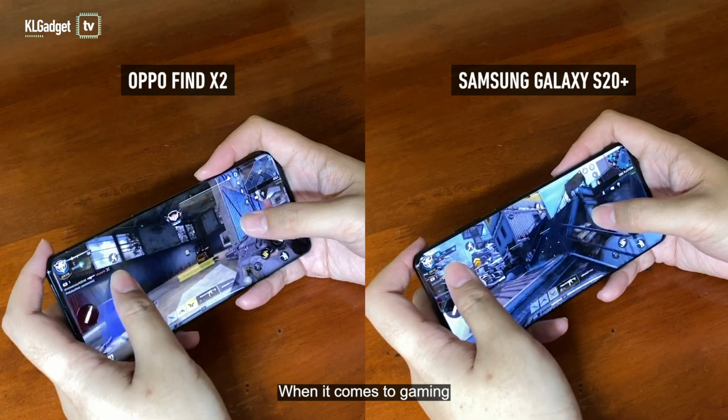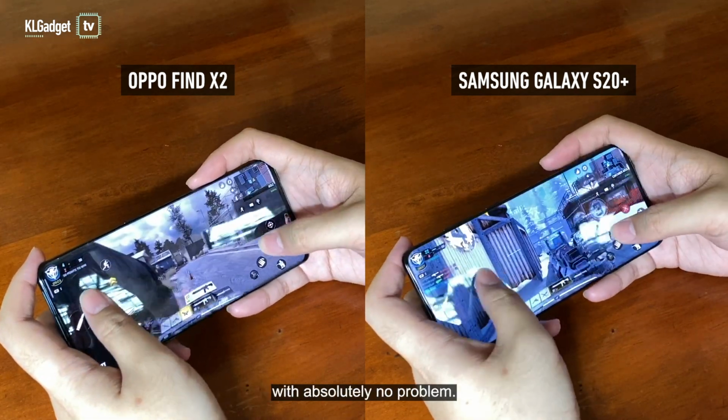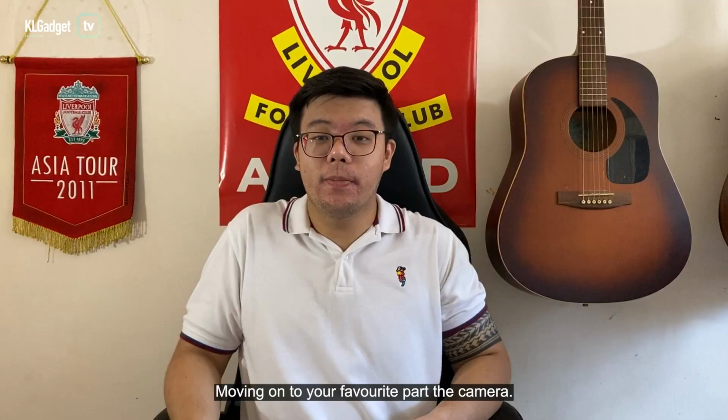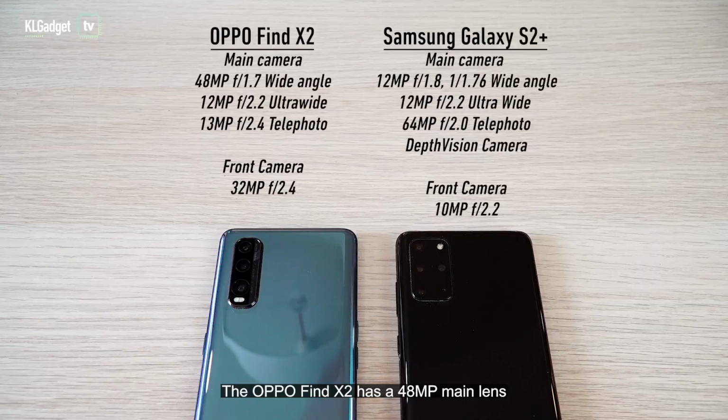When it comes to gaming, both phones will handle every game currently in the market right now with absolutely no problems whatsoever. Alright, moving on to your favorite part, cameras. The Find X2 has a 48MP main lens, a 12MP ultra-wide lens and a 13MP telephoto lens. The S20 Plus, however, has a 64MP telephoto lens, a 12MP wide and ultra-wide lens on top of a depth vision camera that we saw in the Note 10 last year for your time of flight, 3D scanning and VR stuff.